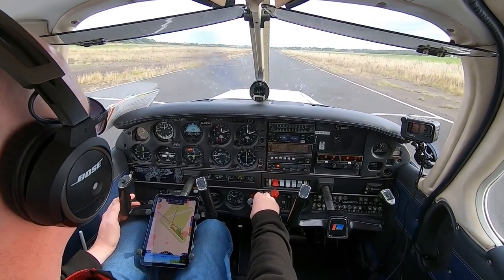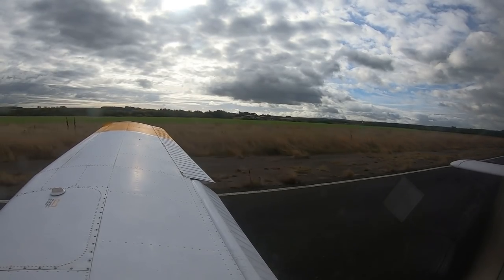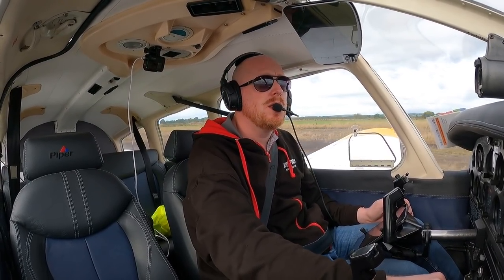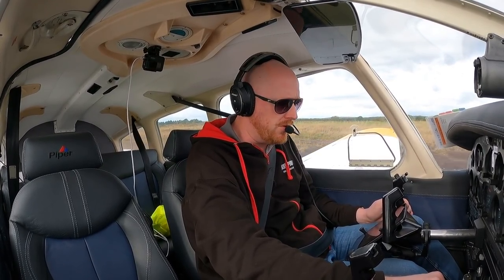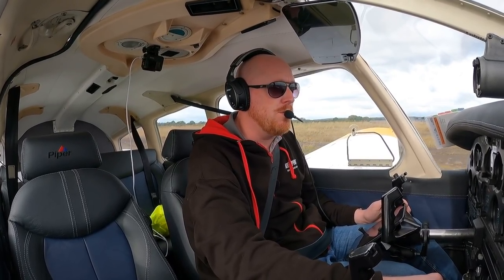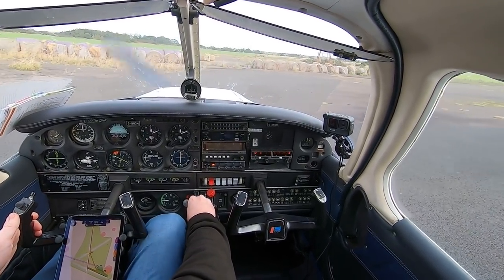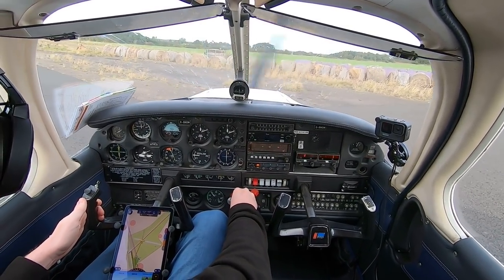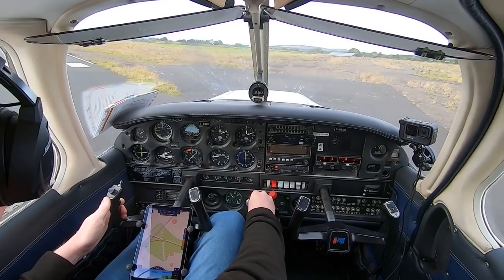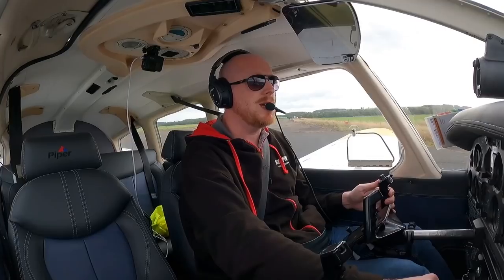So you can see how narrow this runway is as we're taxiing down it now. We're literally overhanging pretty much at both sides of the aircraft. It's a very narrow runway, and very short as well. But it's awesome fun. We're going to do a short field takeoff today, and I love those. Feel the power. How narrow this bloody runway is. I want to use every inch of this runway today.